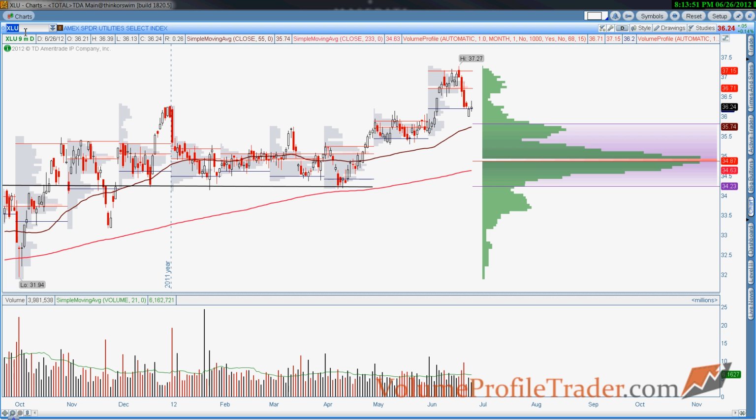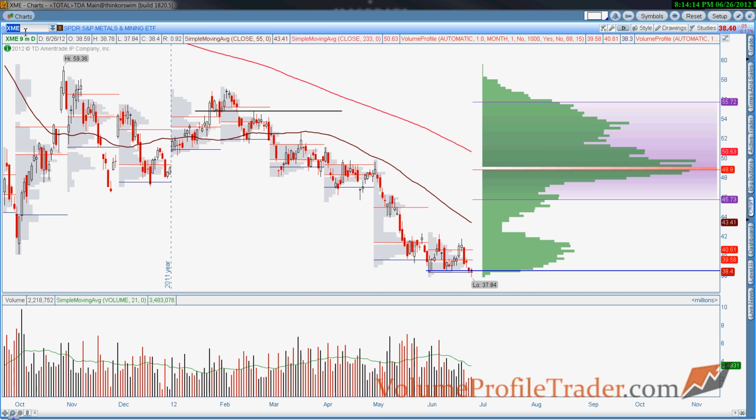Utilities coming down. To be honest, I think this is something you can stay away from. This is one of those things where you buy on weakness at the 200 or something like that, and you kind of stash away. You don't have to buy utilities on a breakout. Let's not get crazy with that. That's not a long-lasting strategy.